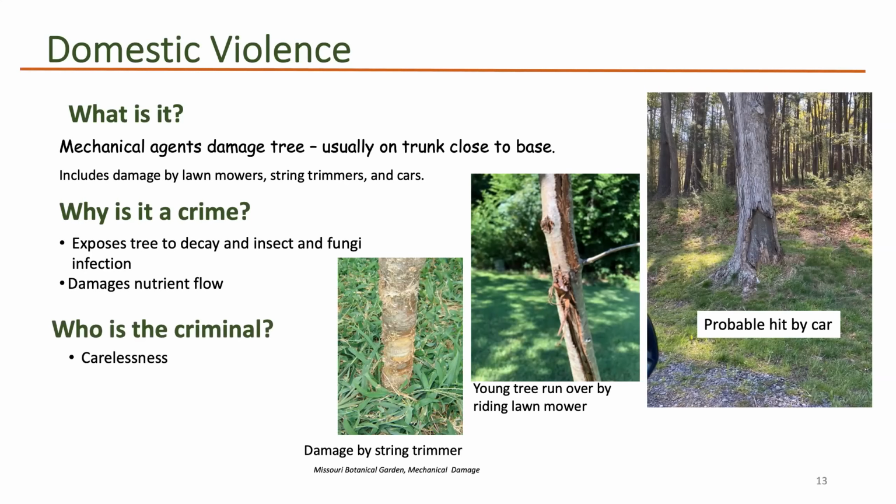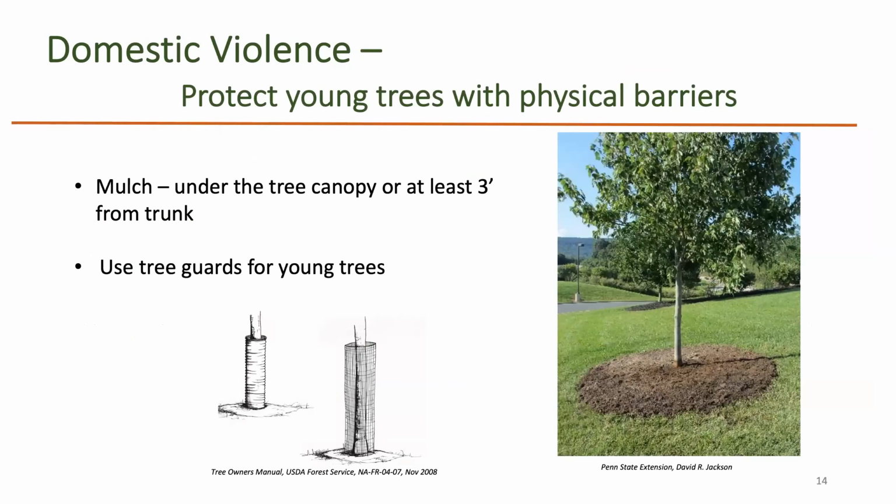And who's the criminal here? Really it is carelessness in all these cases. It's carelessness both in terms of the people who are operating the mechanical things that are causing the damage, but it's generally also a bit of carelessness in people who planted the trees. When you have grass going up to the trunk of the tree, it's almost impossible to maintain a yard and not damage that tree. So here comes another place where mulch is very important to have under a tree, out to the tree canopy or at least 3 feet from the trunk. Also another case where tree guards for young trees play a very important role.